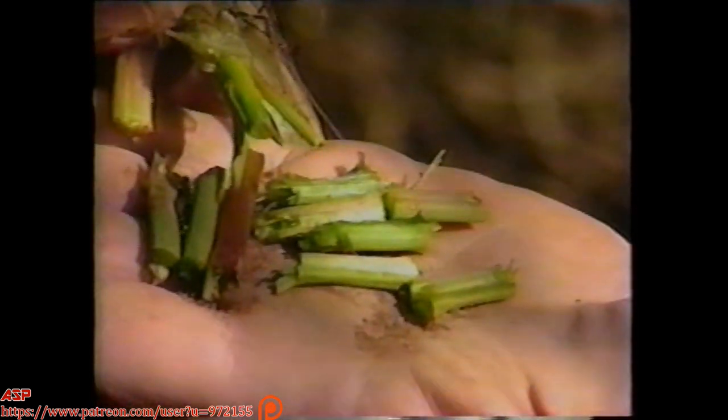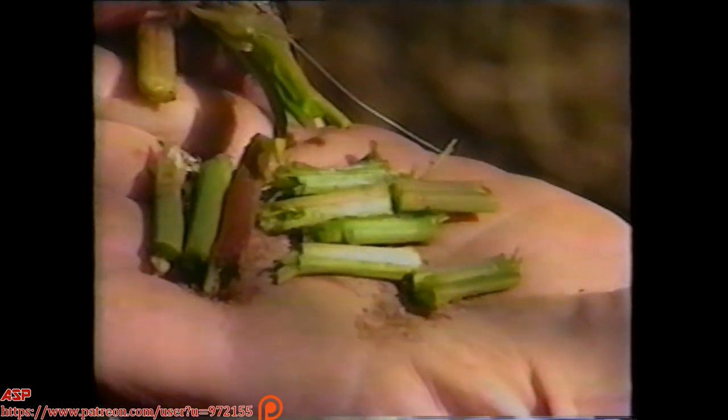Duck is also referred to as wild buckwheat, and in fact, it's in the buckwheat family. When the plant matures, it produces a triangular seed head, which can be ground into a high-protein flour with a buckwheat taste.